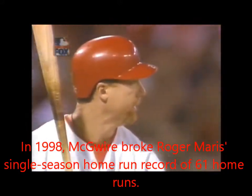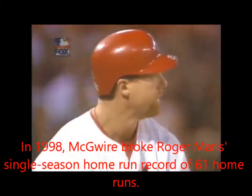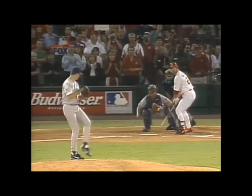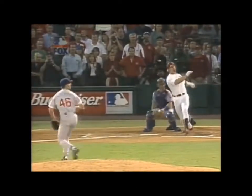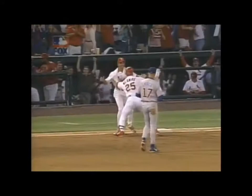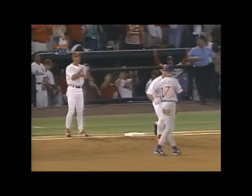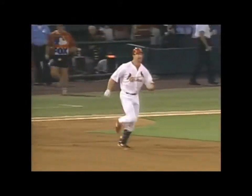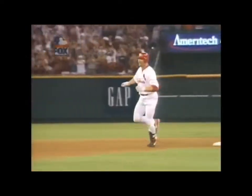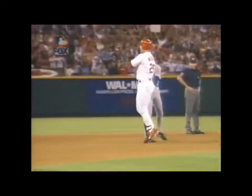He is set. They are very deep. They play him to pull. Traxel winds and fires. Big Mac, swing, and a shot into the corner. It might make it. There it is. 62, folks. It just got over the left field wall in the corner. And we have a new home run champion. A new Sultan of Swat. It's Mark McGwire. He touches them all.